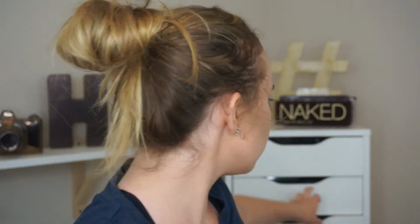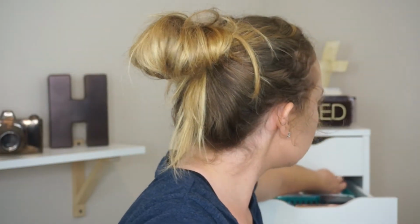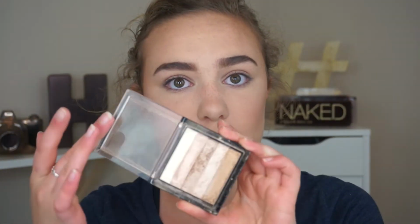I'm going to be taking, actually, let's pull out an oldie but a goodie. I used to be obsessed with this highlighter. Not talking about ice cream. The Makeup Revolution Shimmer Brick Radiant. This used to be one of the first intense highlighters I ever owned, and I loved it. So let's put that on.